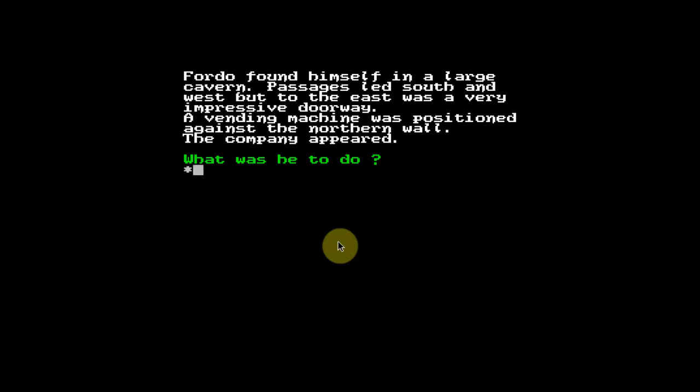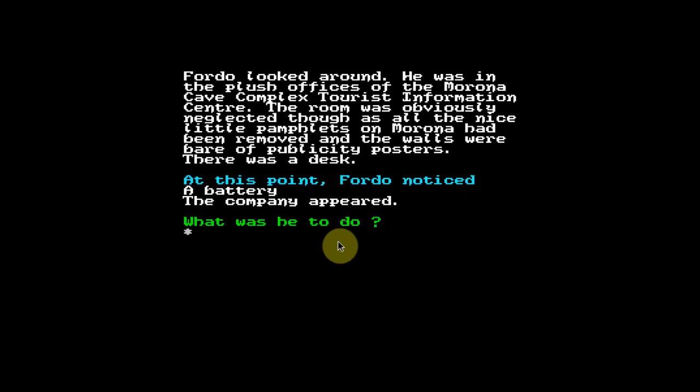Fordo found himself in a large cavern. Passages led south and west, but to the east was a very impressive doorway. A vending machine was positioned against the northern wall. Alright, let's go east again. Fordo looked around. He was in the plush offices of the Morona Cave Complex Tourist Information Centre. The room was obviously neglected, though, as all the nice little pamphlets on Morona had been removed, and the walls were bare of publicity posters. There was a desk. At this point, Fordo noticed a battery. Okay, let's get the battery. That'll make him useful. This was done.